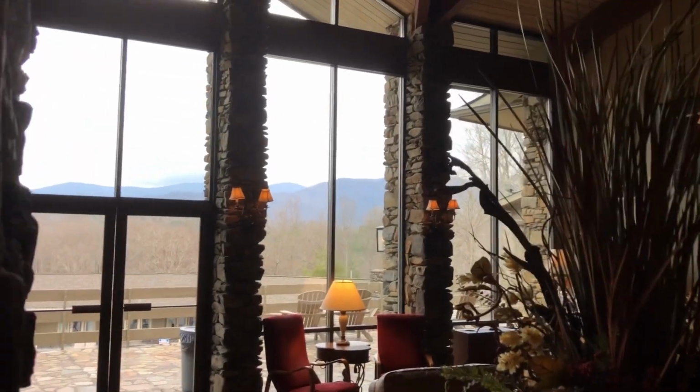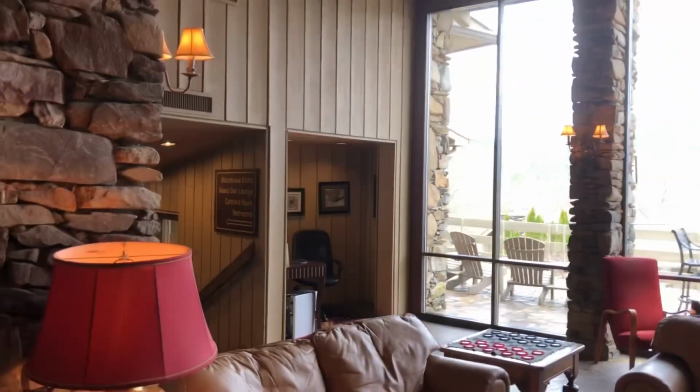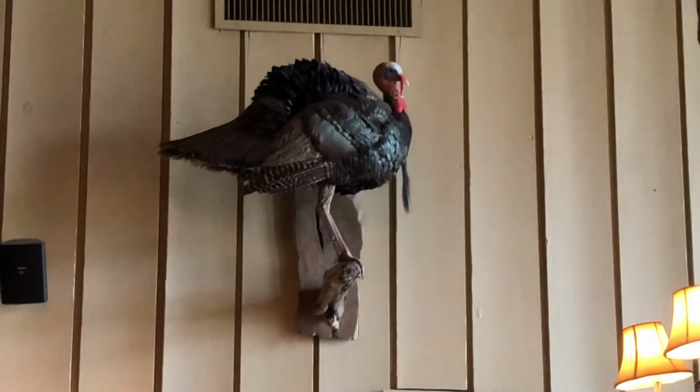There's a fire tower that we're going to see today, I think. So we should have a pretty good trip, but this is a nice place. This would be worth coming back to. Oh, there's a big old turkey up there. Forgot about the turkey. There he is. Gobble, gobble.